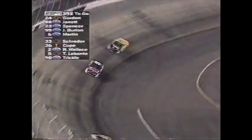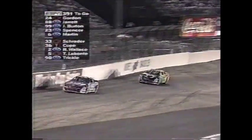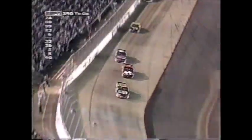You see, Jeff Burton has moved into where? That third spot? Yep, past Jimmy Spencer last time around. Gets on the move again. Jeff Burton, remember, before that caution, was very, very fast. In fact, he was leading the race when they made their pit stops. Lap traffic has got him a couple of seconds behind the leaders right now. Jeff Burton has 9 top 10 finishes in the last 13 races.